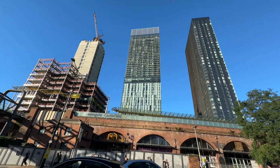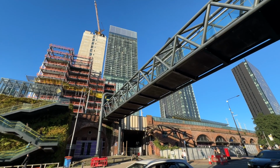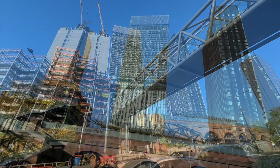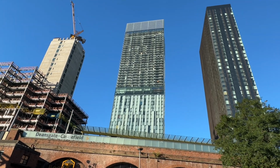The Beetham is very conveniently located right next to Deansgate railway station and Deansgate Castlefield tram stop. That's the footbridge linking the two. Seen from Whitworth Street West, there's still plenty of space around it. That's Viadux 1 on the right, which is almost the same height.